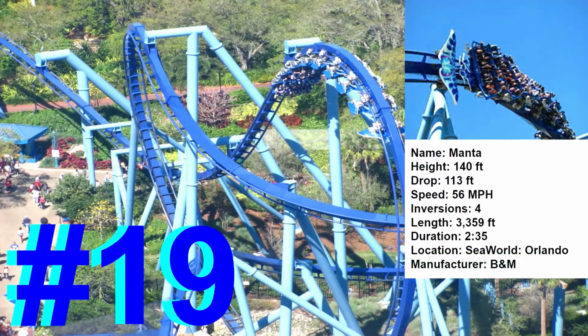Coming in number 19 is Manta at SeaWorld Orlando. Yeah, I talked about Superman Ultimate Flight. I liked it a lot the first few times I rode it, but then I rode another flying coaster, and then I realized, yeah, this one's not as good. This was that coaster. Manta is what I want from a flying coaster. I haven't even ridden the great ones from what I've heard, because I heard Tatsu and Flying Dinosaur are the two best. And Manta's awesome. It's such a good ride.